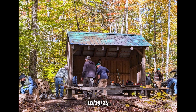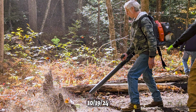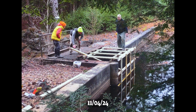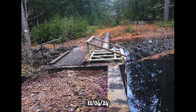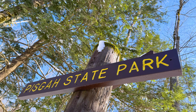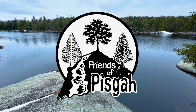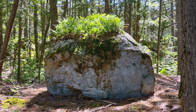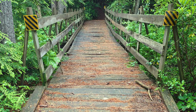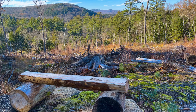The area around the Dort shelter was given a makeover as new benches were installed, the bog bridge fixed, and fresh firewood was cut. Placed diagonal braces on a newly constructed debris barrier at the head of the Fulham Pond Dam spillway. And finally, we are proud and honored to announce that the New Hampshire Trails Bureau has awarded Friends of Pisgah a grant in the amount of $10,600 from the Recreational Trails Program to be used restoring bridges and constructing new bridges throughout the park in 2025.